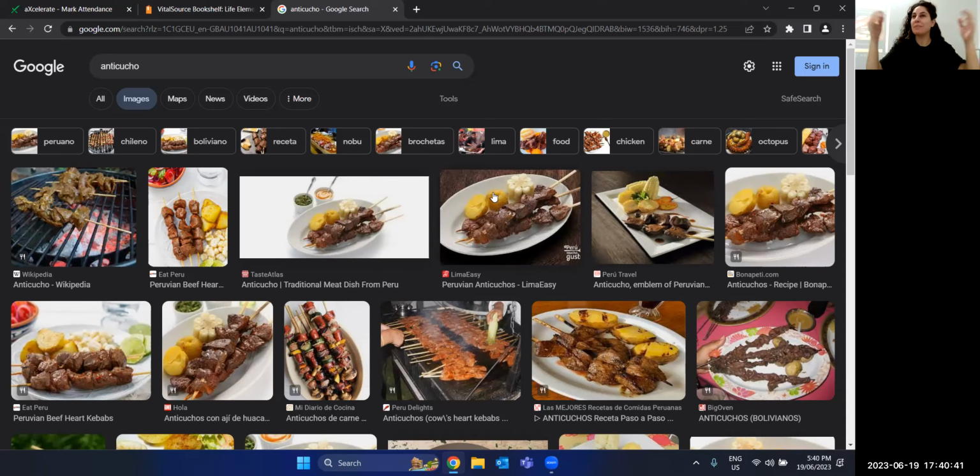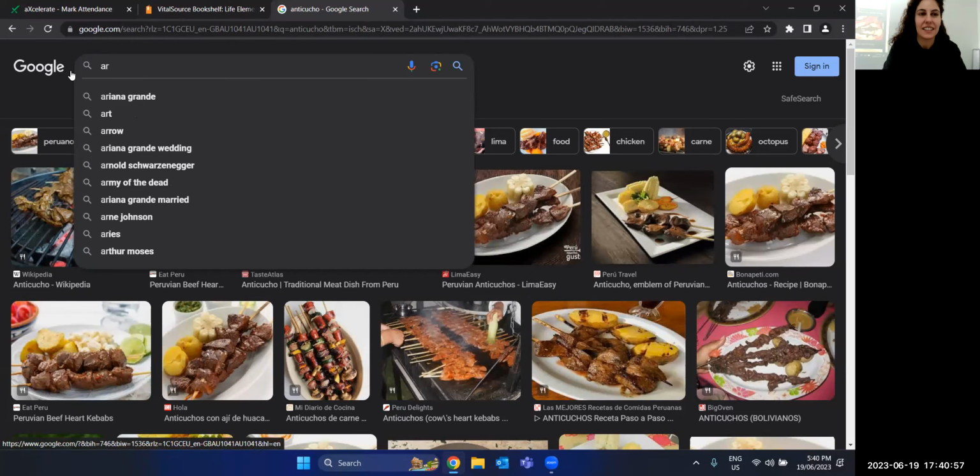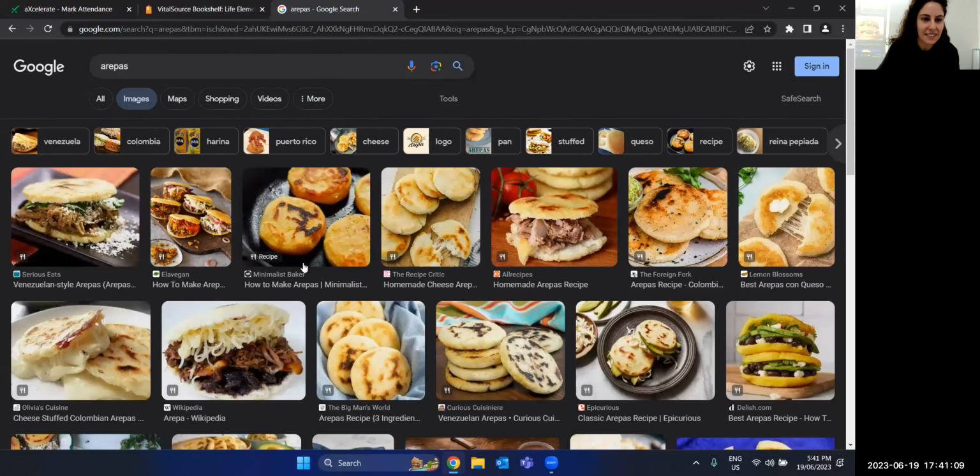Colombia. What's very common in Colombia? What can we find on the street food? Yes, empanadas. Yes, we know this. Very nice. Yum. How do I spell that? Yes. Arepas. So cheese in a dough, in a bread, like a cheesy bread. And it's very popular in Venezuela, Colombia. Nice.